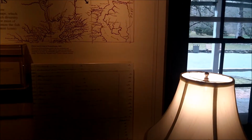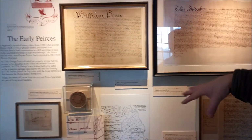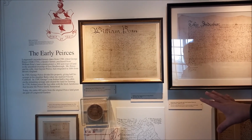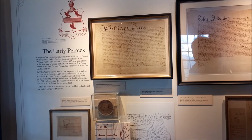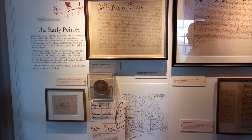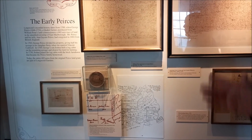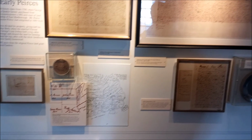And this has really been owned by the Pierce family, who had this as their farm as part of the original Penn land grant. So when William Penn was splitting up this gift from the King of England of Pennsylvania into parcels, this defines one of these original parcels of land. Wow.